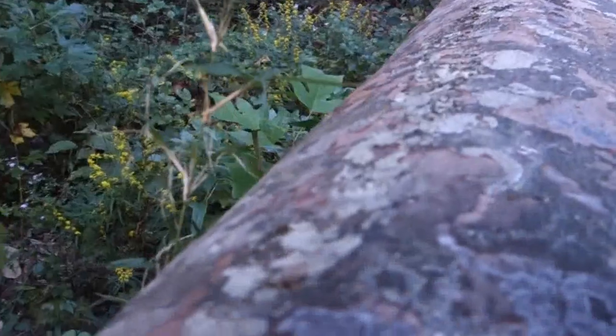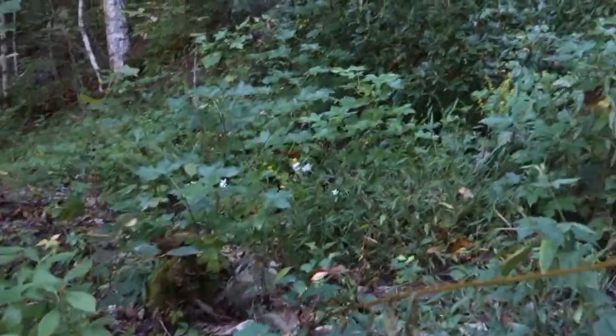I've got a little place here where I have to climb over a blowdown, which is not very easy for little short-legged people like me, because I can never touch both sides at the same time. I have to do this weird pivot thing to get going, but I'm across it.